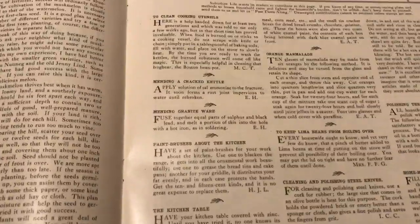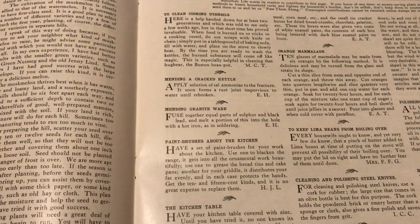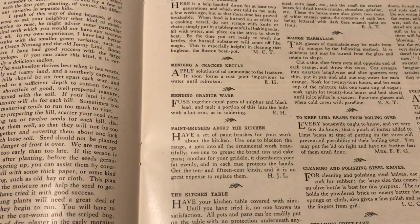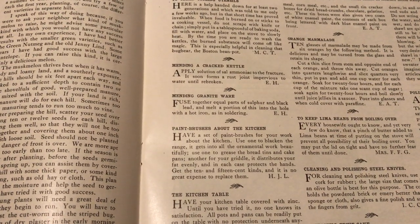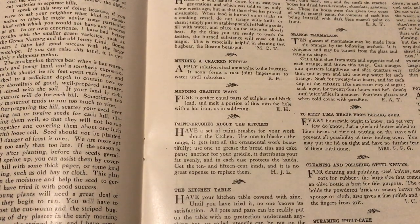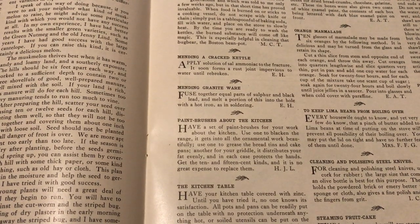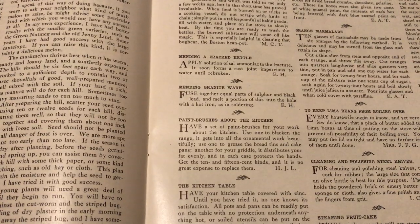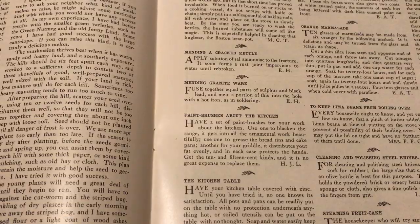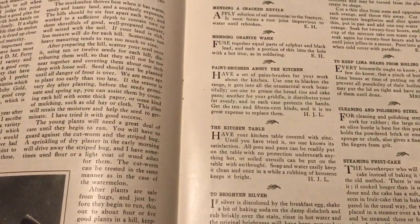Here's some tips. To clean cooking utensils, here's a helpful hint handed down for at least two generations, and which was told to me only a few weeks ago, but in that short time has proved invaluable. When food is burned on or sticks to a cooking vessel, do not scrape with knife or chain. Simply put in a tablespoonful of baking soda, fill with water, and place on the stove to slowly heat. By the time you're ready to wash the kettles, the burned substance will come off like magic. This is especially helpful in cleaning that bugbear, the Boston bean pot. The bugbear.